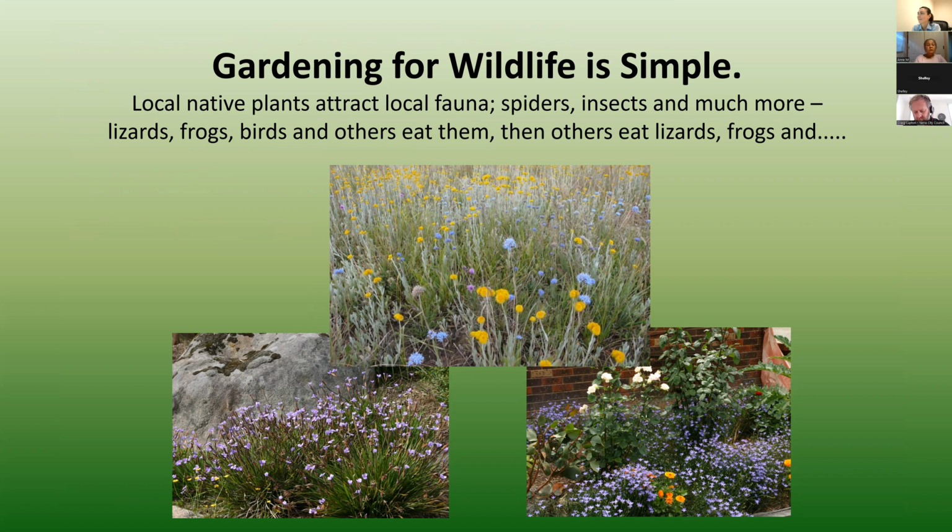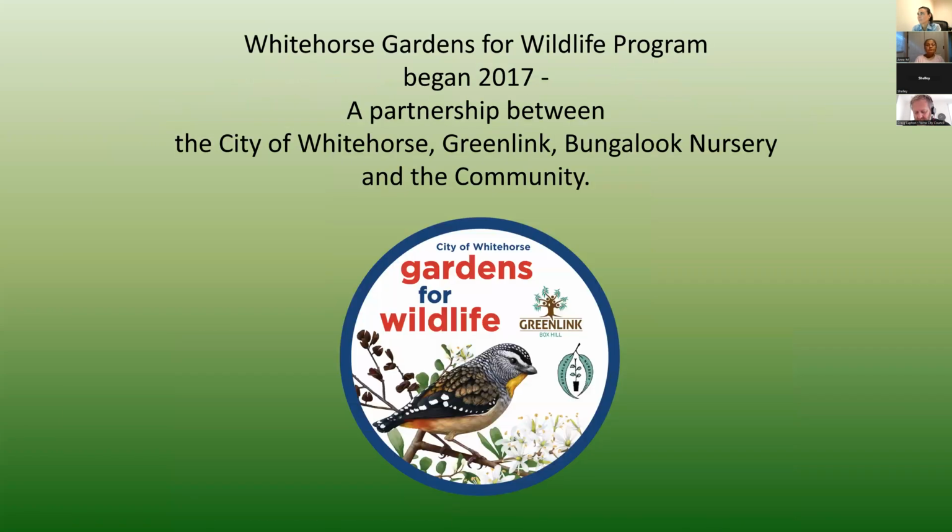Gardening for wildlife is simple. Local native plants attract local fauna, spiders, insects, and much more. Lizards, frogs, birds, all the animals. And then they in turn become the food source for another species of animal. And so the whole food chain continues.